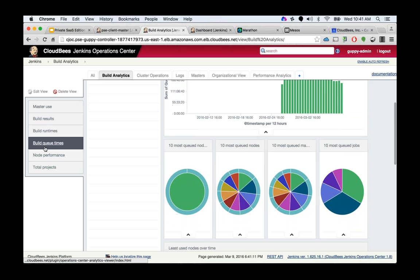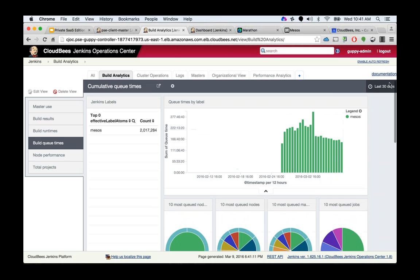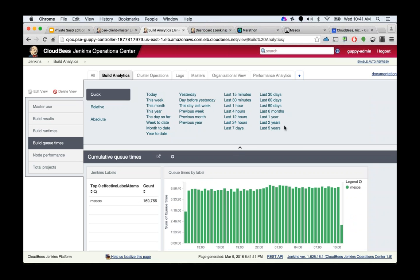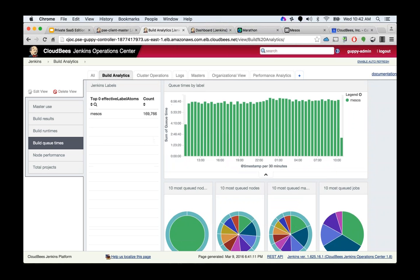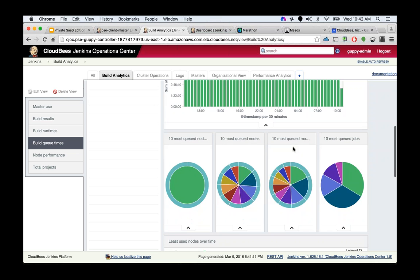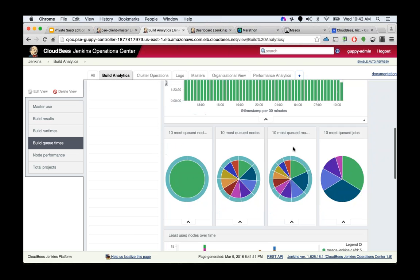So Simon can come in here, click on build queue times, and maybe change the time filter here. So let's look at something that happened in the last 24 hours, right? And what you see here is essentially the ELK stack, which is Elasticsearch, Logstash, and Kibana. So we've integrated Kibana into our analytics piece here. So Simon can see what the 10 most queued jobs are, for example. He can click on that and essentially do a drill down into what those jobs are.